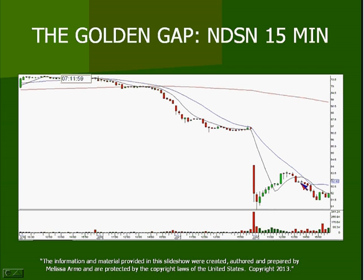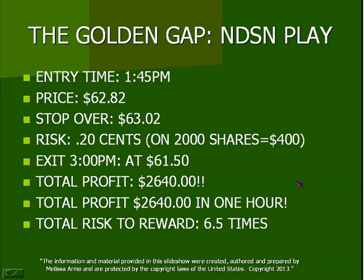And the reason this was good too is because it tried to go up over the whole number over 63 right here, couldn't do it, and came right back in. You could have actually shorted this as soon as it retested 63. You could have got right in there and not even waited for it to trigger. I've done that before. I don't tend to do that in the afternoon, but you could have.